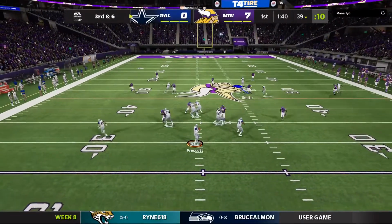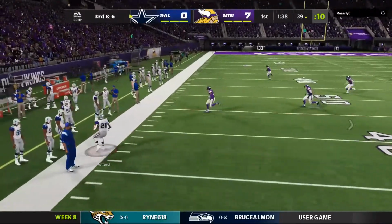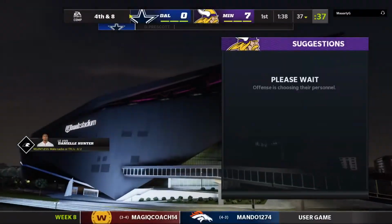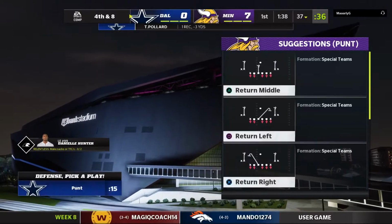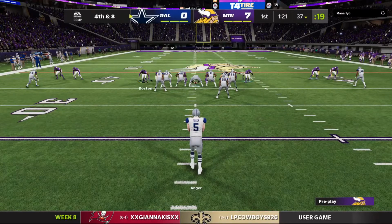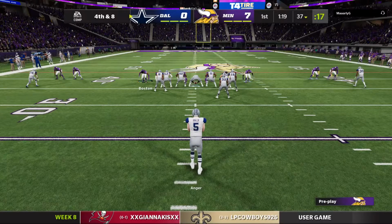On 3rd down, it's Prescott, finding a safety valve here. That's complete, and a loss of 3 to bring up 4. No surprise they decided to throw on 3rd down. A little bit of a surprise that they completed the pass and lost yardage on the play.